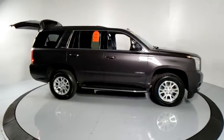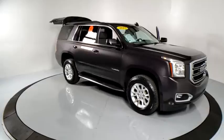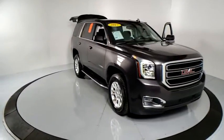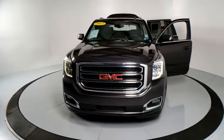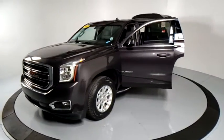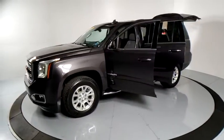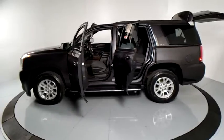Make a great choice today with the 2017 GMC Yukon. Peace of mind comes standard with GMC's powertrain warranty and Yukon's 5-star frontal crash test rating. Boasting a Vortec engine with active fuel management, flex fuel, Yukon is agile and capable. This vehicle has less than 40,000 miles.